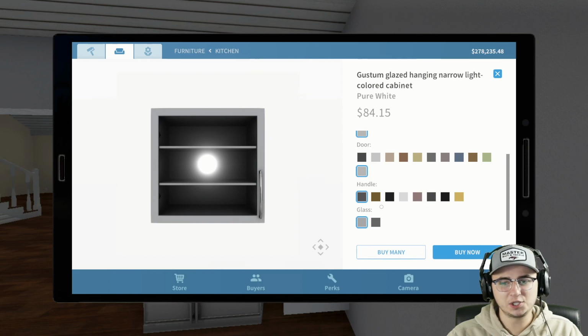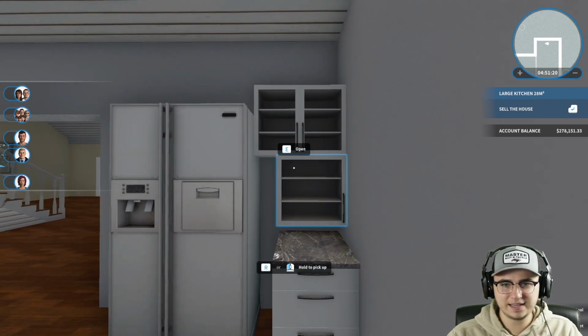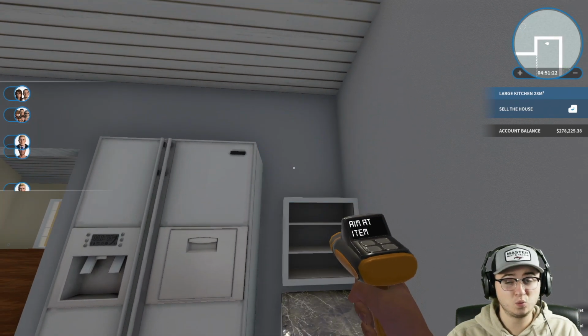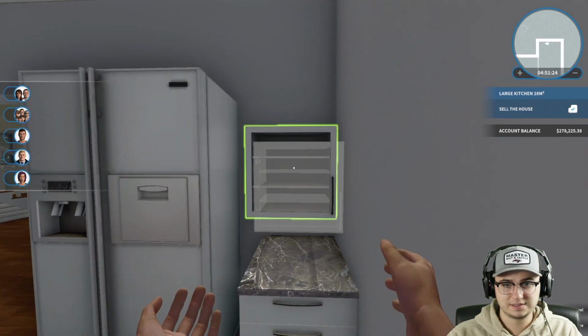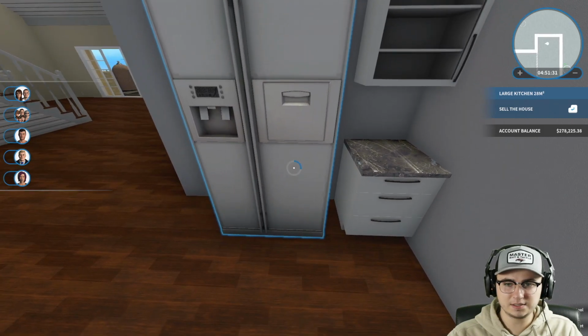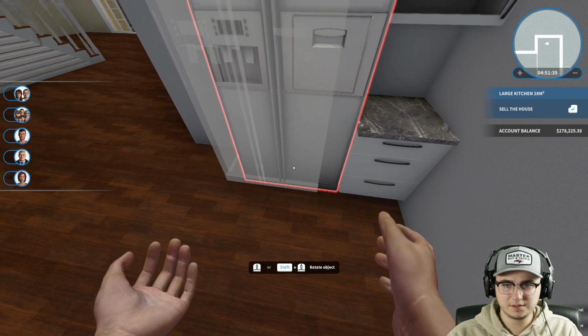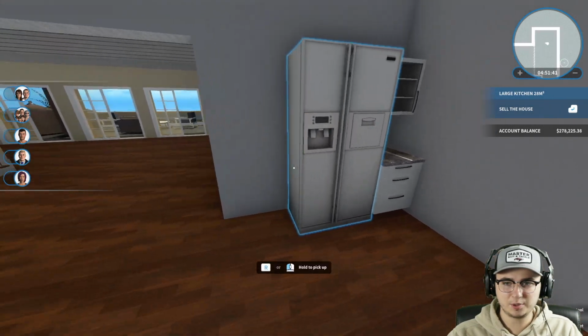The names are way too long, dude. If I have any complaints about House Flipper, it's that the naming system is weird overall. Does not make any sense. There we go. Much skinnier cabinet. Still opens, so that's cool. But now we can scooch the refrigerator over. Awesome. And now it doesn't look super out of place over there.